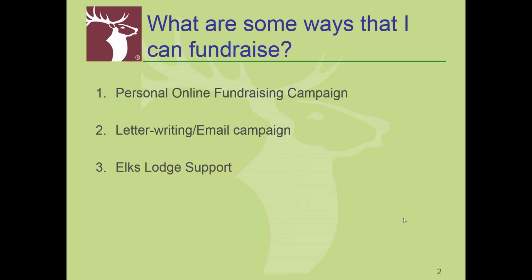To get us started, here is an outline of the 3 methods of fundraising that we will cover in this presentation. First, you can create a personal fundraising campaign online through GoFundMe. GoFundMe is very user-friendly, and I'll show you how easy it is to use and how effective an online campaign can be. Second, you can start a traditional letter writing campaign, or you can adapt this strategy and change it into an email campaign. Finally, if you have a relationship with your local Elks Lodge, you can see if they would be willing and able to support your fundraising efforts.